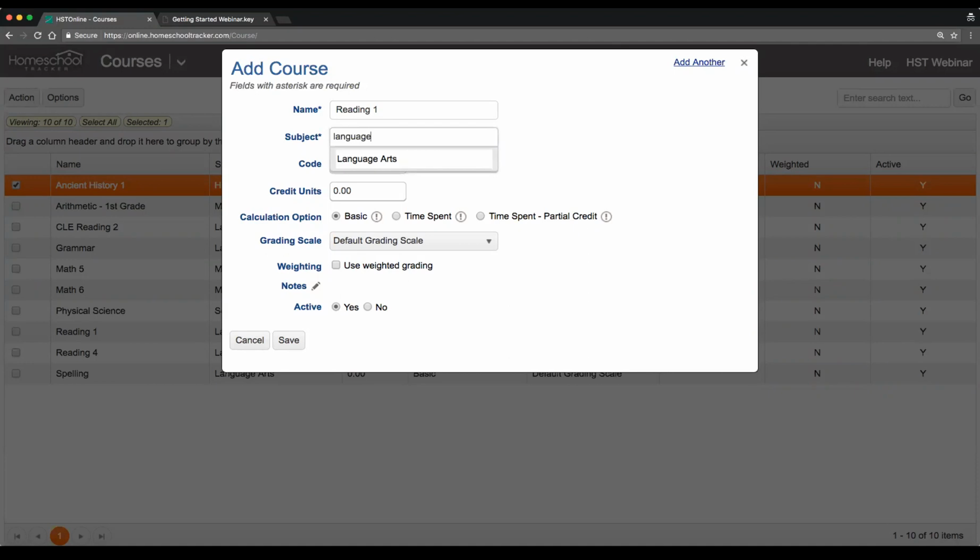I'm going to stop right there because, as you noticed, as I was typing, language arts popped up right here. That's because this is what we call a smart entry field, and you'll find these throughout the program. Basically, as you're typing into them, they search the corresponding list, in this case the subjects list, for anything that matches what you're typing. So language arts pops up as I'm typing that in, and then I could just select that subject. Now if I didn't know what subject I wanted, I could just enter a blank space and see a list of all the subjects and then choose the one that I want that way.